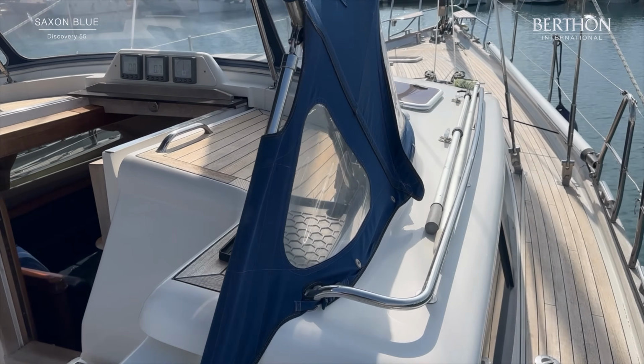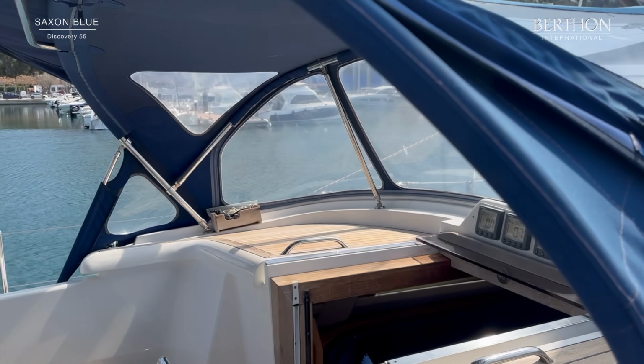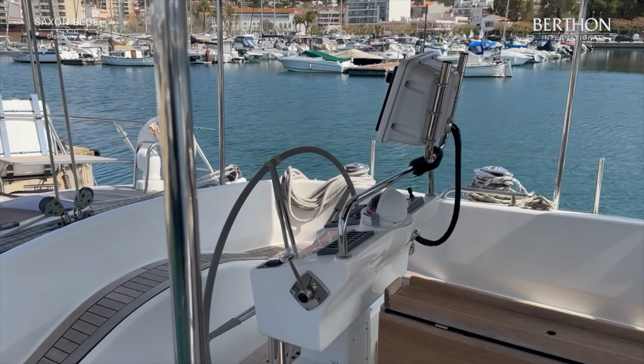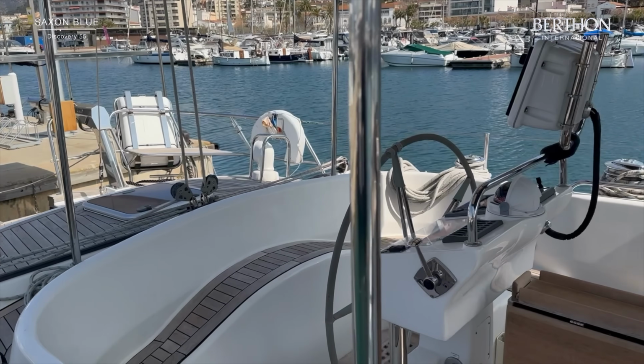The buttons for the furling are on both sides, so whichever tack you're on you can easily manage it. And she's also got this solid bimini, which is great for where she is at the moment in the sunshine, and also gives very good protection if you decided to take her north again.